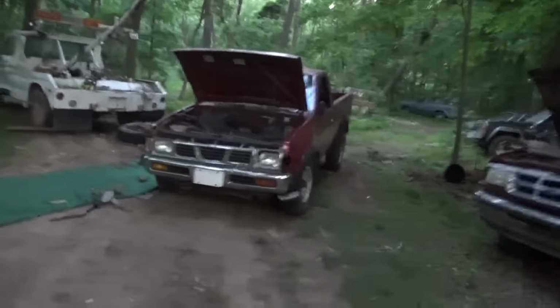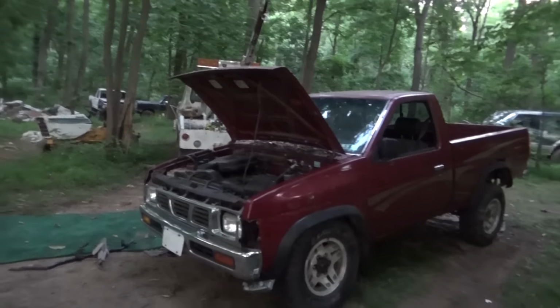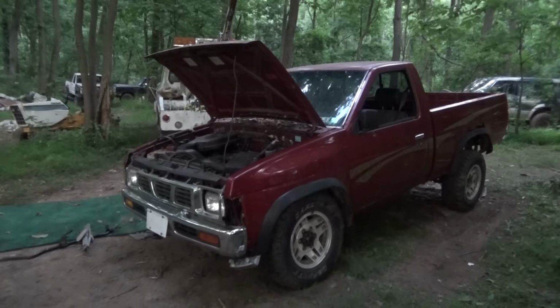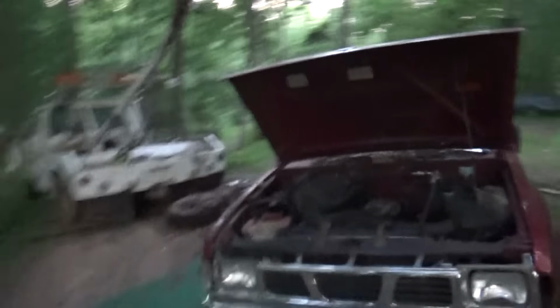So we got the Nissan here. I bought a clutch for it because I'm pretty sure the clutch just exploded. So I flipped it up on its side to take the transmission out, which there would have been video for if the camera had shown up a couple days earlier.